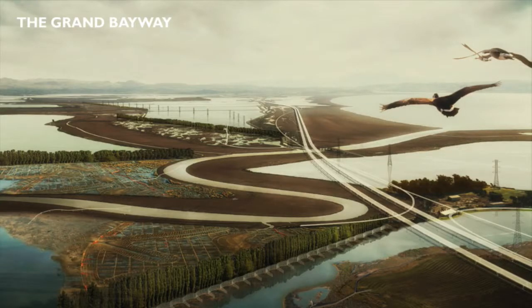And one of the advantages of this elevated highway is it allows you to look over all of the nature, all the regeneration work that's going to take place. And Eric's going to tell us about that.